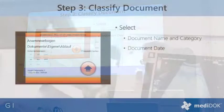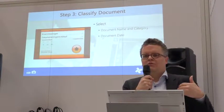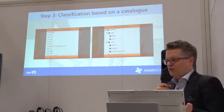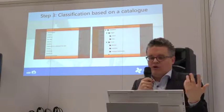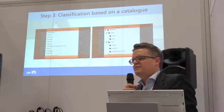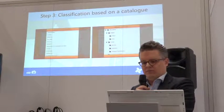The next step is to classify the document. Classification means you give a name, for example, this is a report from hospital A, and you give a date. In mediDOK, we have a catalog in the background where you choose your name and your category. That's what we call a category. So you can choose from a list of document names, which makes it very easy for the nurse or the medical professionals to classify the document.